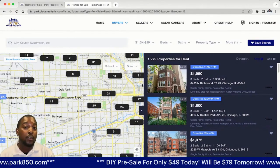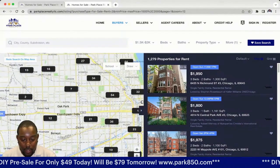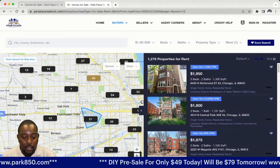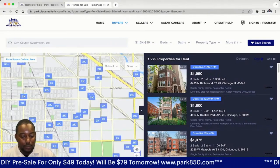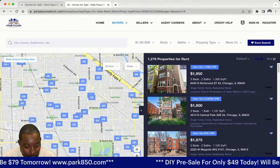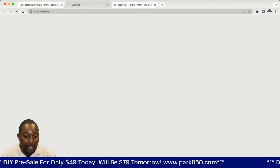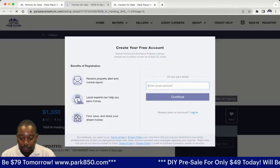Let's start off with renting. I'm on the west side of Chicago. Like I said, you can do this in pretty much any neighborhood. So I'm just going to go up here. I know some of y'all know some people that stay over here. We're over here on North Avenue, and let's go with this one. I'm just going to click one. It doesn't really matter. I'm not choosing one, I'm just picking something random.